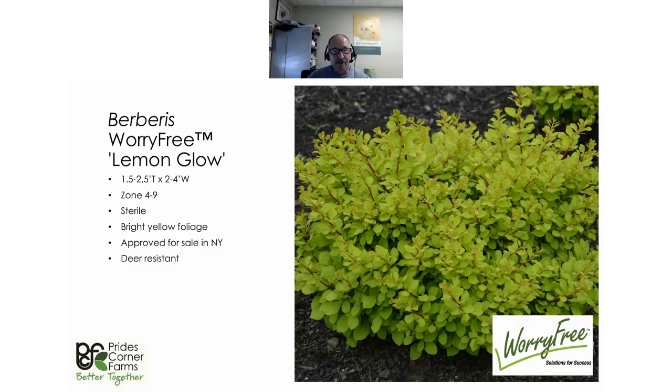They may not be like the days when barberry was, to a certain extent, like hydrangea. We sold a lot of barberry in the old days, but these are still useful plants that have a great place in the landscape and fill a need out there. So this is Berberis Worry-Free Lemon Glow.